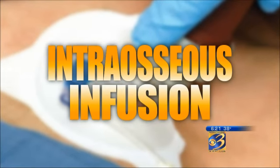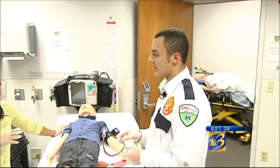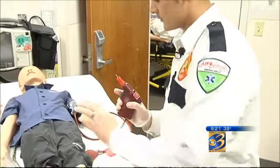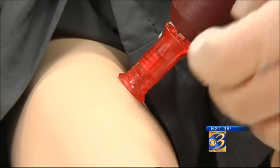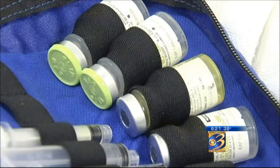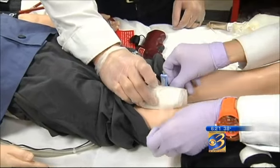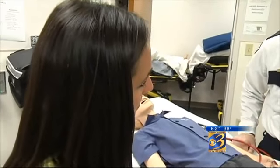The name alone seems complicated. Intraosseous is, as the name implies, inside the bone. Essentially an IV to the bone, this procedure is much less common. Once you feel a pop, that means you're inside the bone marrow. That gives us a direct route to administer potentially life-saving drugs. What? And with that, we wrap up my crash course in paramedics.